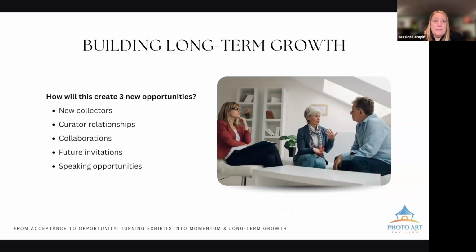After every exhibit, ask, how will this create 3 new opportunities? Will you thank the curator personally? Will you connect with another artist? Will you reach out to a publication? Will you invite designers to view your portfolio? This is how momentum builds: small, consistent leverage.